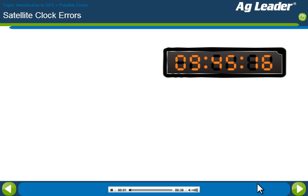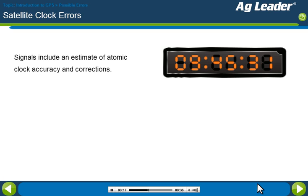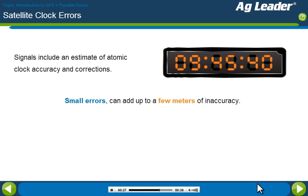Hopefully you've gathered by now that time is very important to GPS calculations. Every satellite is equipped with a very precise atomic clock, but in the same way your watch can run a few seconds ahead, the satellite clocks can also drift. That's why GPS signals include an estimate of how accurate the onboard atomic clock is and corrections for the time. These are very small errors, but they can add up to a few meters of inaccuracy if left uncorrected.